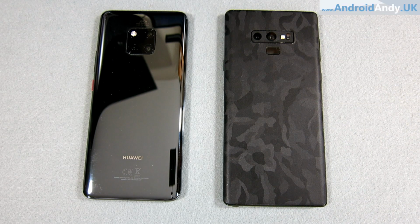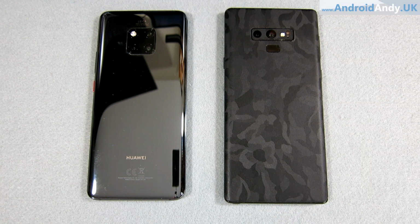Hey guys, Andy here. I should have what will hopefully be quite an interesting head-to-head here. On the left is my Huawei Mate 20 Pro. On the right is my Samsung Galaxy Note 9.